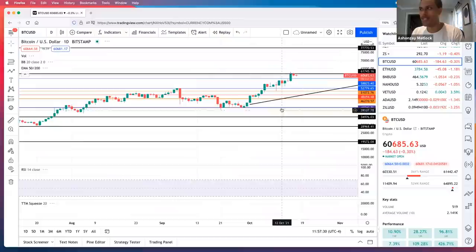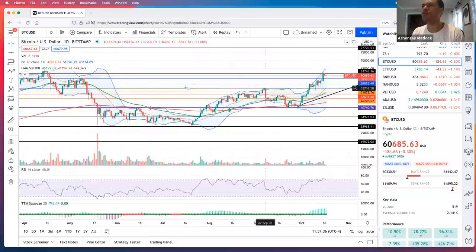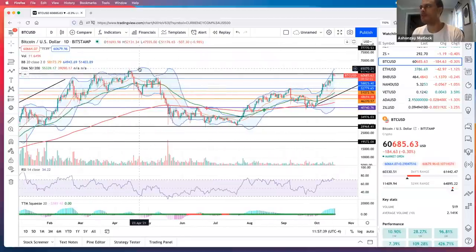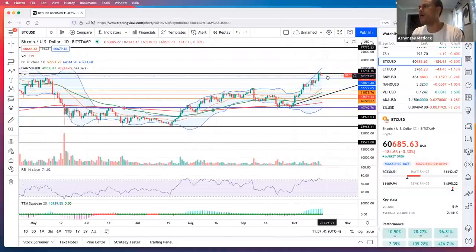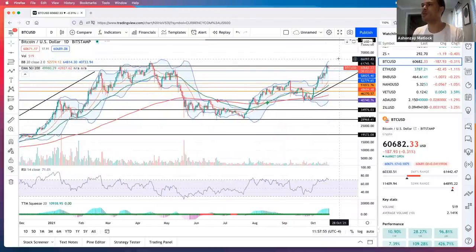What to expect is, you can see it's already starting to consolidate, so we could probably get another big push. I do think we'll challenge all-time highs, which is going to be around 65K. If you know Bitcoin, it likes to run in increments of 5,000. So you go from 50 to 55, 55 to 60. It only makes sense for it to go from 60 to 65. So it's very possible we could get to 65.